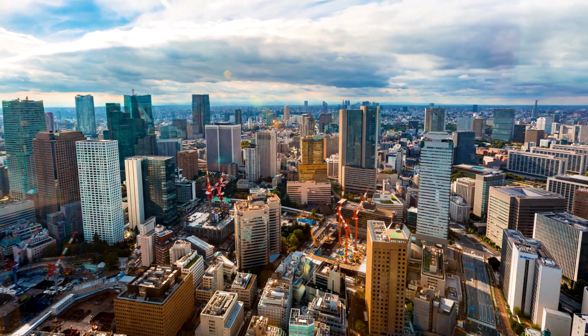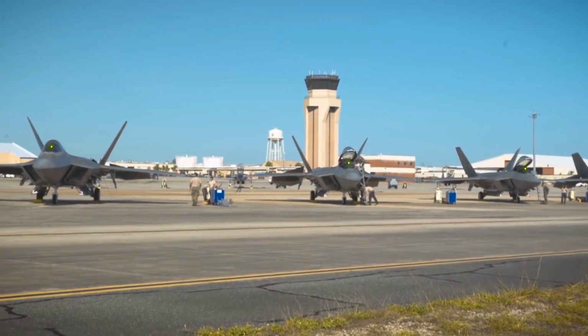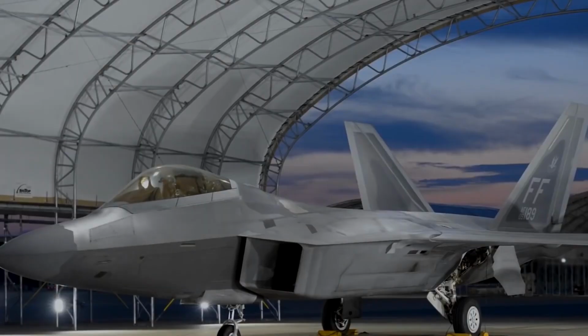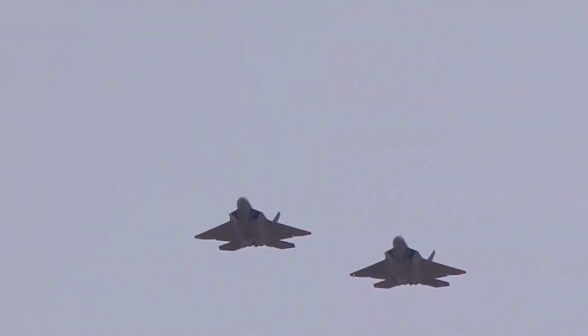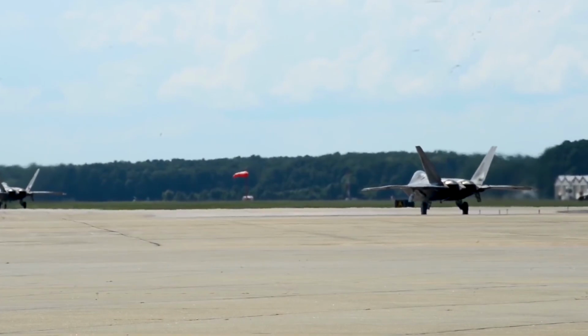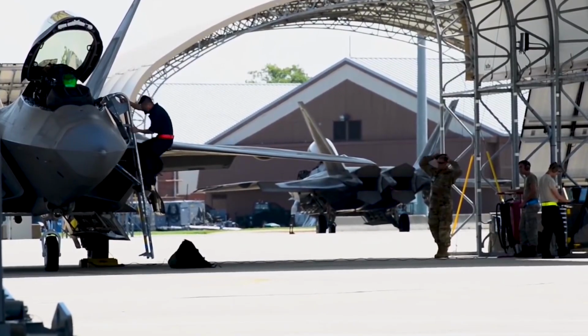Till then, a lot of countries like Japan and Australia showed interest in buying the aircraft, but eventually picked the F-35 Lightning II. The F-35 is a more flexible aircraft that can serve in a variety of different roles and costs significantly less than the Raptor. So besides the ban, price and unavailability are also two reasons that never let the F-22 get out of American hands.